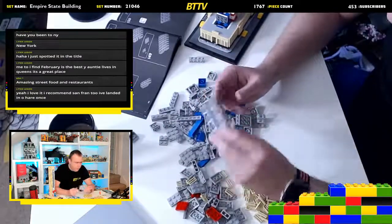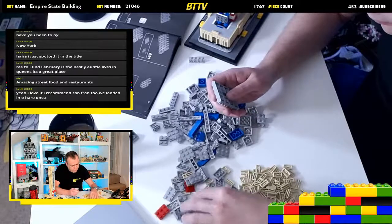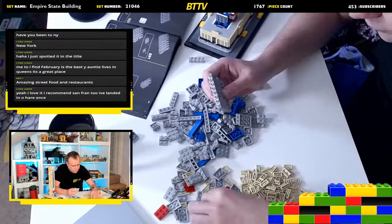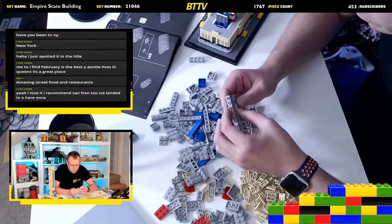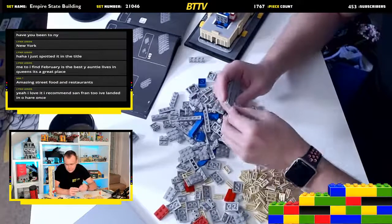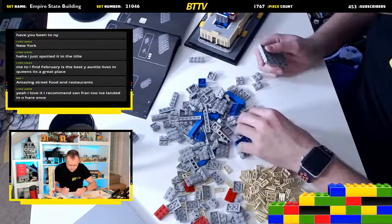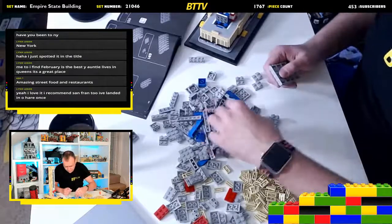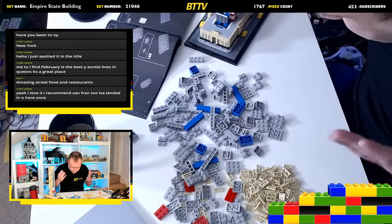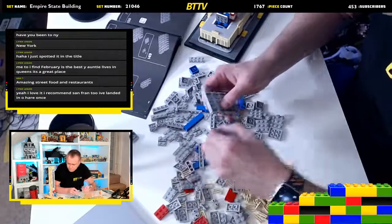So you've got this platform kind of built. One by three. Spread these bricks out. 1x3 brick in light grey. Straight in the middle.